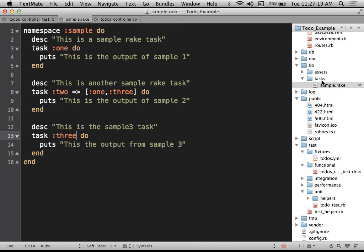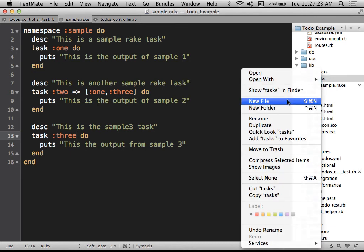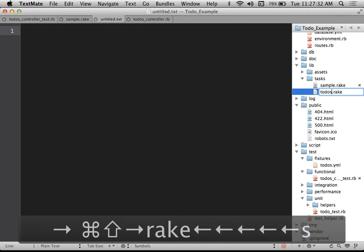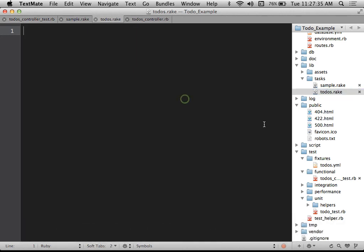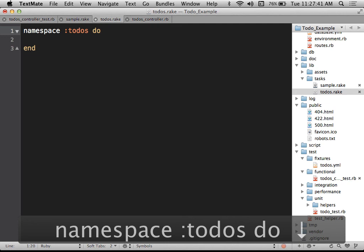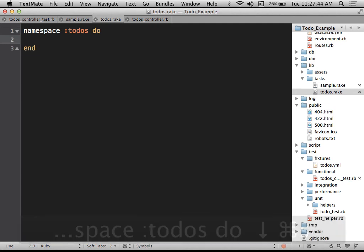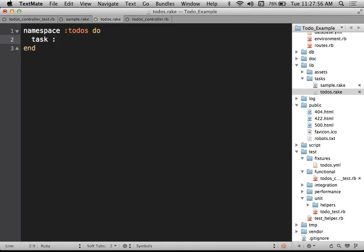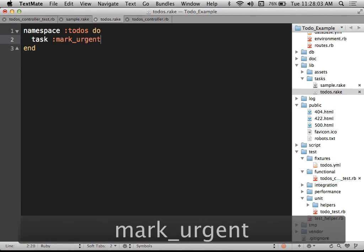Okay, well, let's make some tasks for our to-do list then. I'm going to make a new file in my tasks folder. I'm going to call it to-dos.rake. In that file, I'm going to make a namespace, to-dos. I'm going to create a task in here. Let's call it mark urgent. Mark urgent is what I'm going to call it.